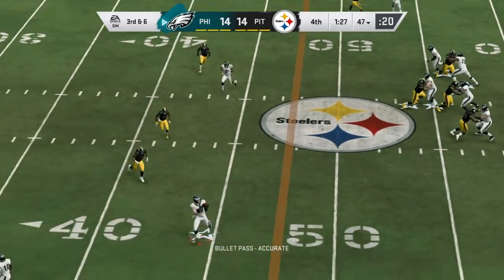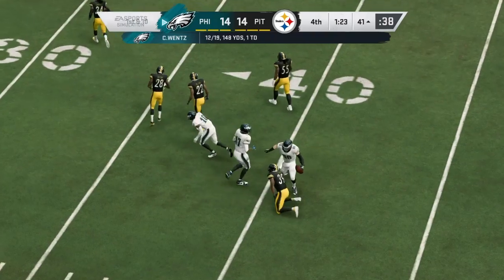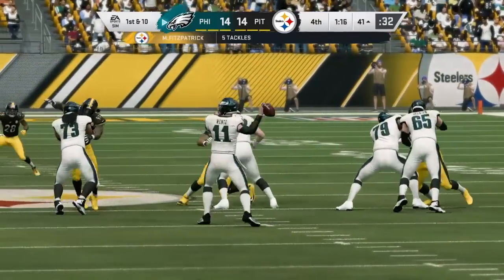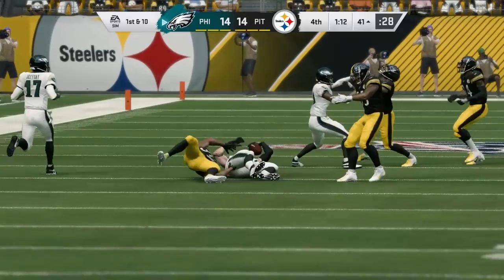To throw is Wentz. And he connects with Ertz. And they're well past midfield, just a yard or two shy of the 40. 12 yards is the pickup. Good for an Eagle first down. That's exactly what they were looking for. If they get another gain like that, they'll be right there in field goal range.